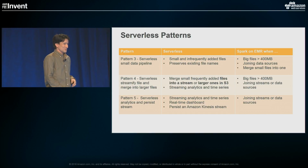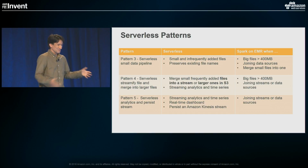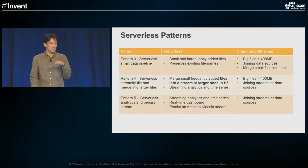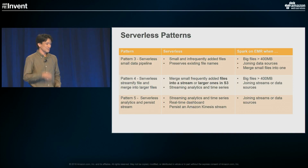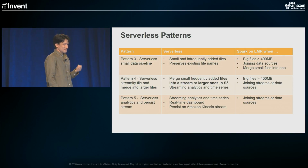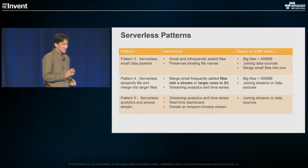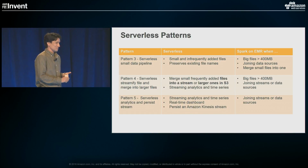Pattern number 4, so this is where we streamify the file and then merge them into a larger file. So if you have millions of files, you've got this ability to use the Firehose to actually compress the data into smaller amounts. And this is a great way. This is one of the limitations of Spark, where if you have lots of files, it's not as efficient to process. So this is a pattern almost to reduce your data volumes. So if you have files, again, greater than 400 megabytes, or if you want to do complex joins between the streams, I'd recommend using Spark on the right.